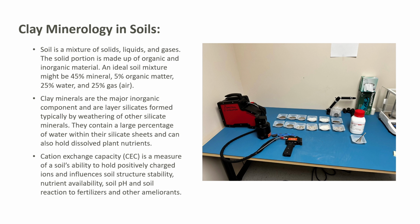The solid portion is made up of organic and inorganic material. An ideal soil mixture could be 45% mineral, 5% organic matter, 25% water, and 25% gas. But of course, many different soils have different constituents. Clay minerals are a major inorganic component and are layer silicates formed from weathering of other silicate minerals. They contain a large percentage of water within the sheets and can hold dissolved plant nutrients. This affects the cation exchange capacity, which is a measure of a soil's ability to hold positively charged ions. And this influences the soil structure stability, nutrient availability, soil pH, and soil reaction to fertilizers.